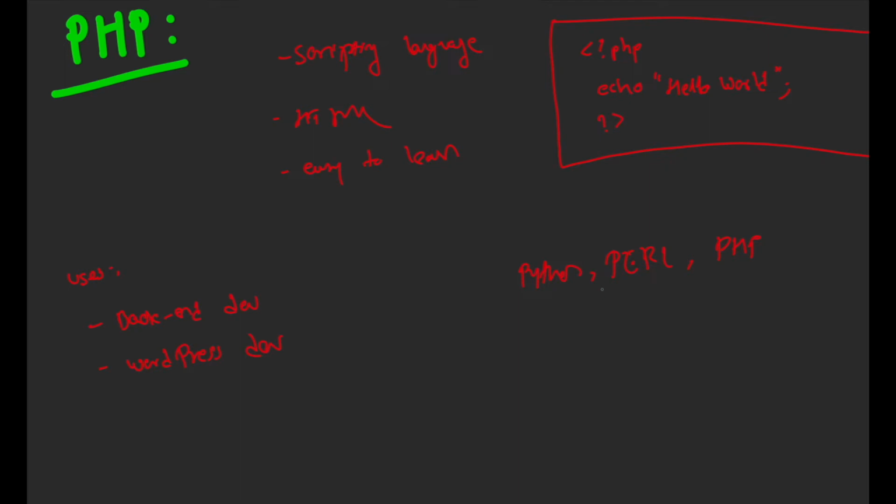Being a server-side language, just like Python and Perl, PHP can do things such as creating login pages, photo galleries, discussion forums, and much more. Websites employing PHP include some familiar sites like WordPress, Facebook, and Tumblr. Use cases of PHP are primarily backend development, then WordPress development.